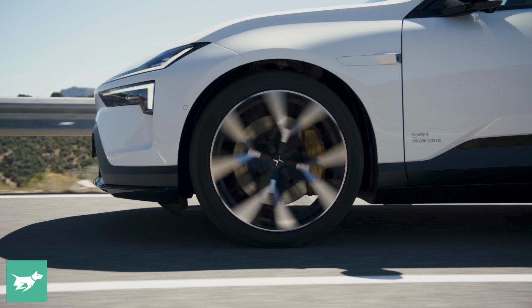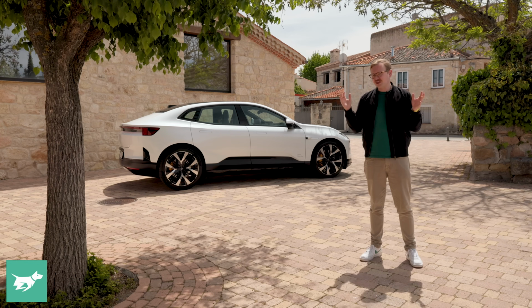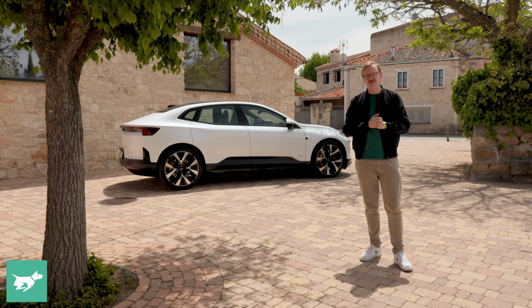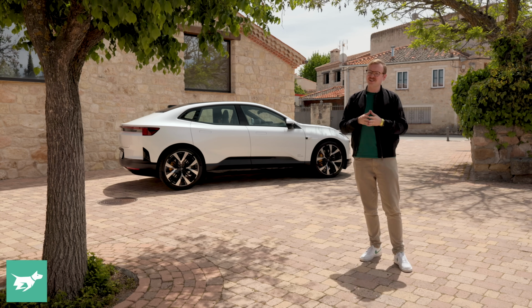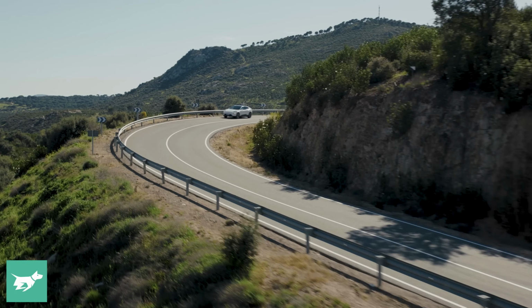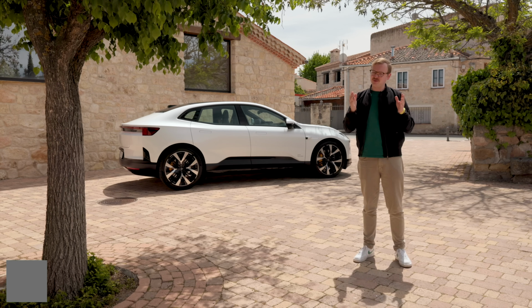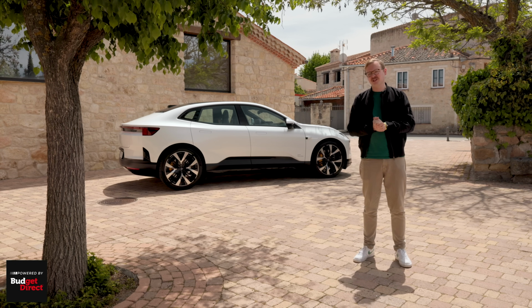It is so competent and so quick that I feel like it sort of bleeds away some of that driver engagement, which is what I'm looking for in a vehicle like this, and what the Macan Electric is slated to provide. So I'm very keen to drive the single motor version of the Polestar 4 to see whether not only will you save money, but you might also gain something in the process.